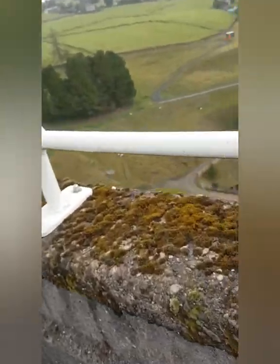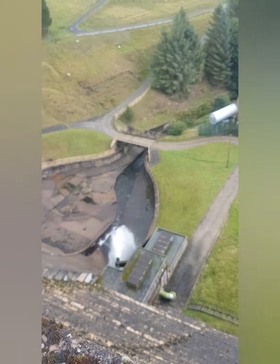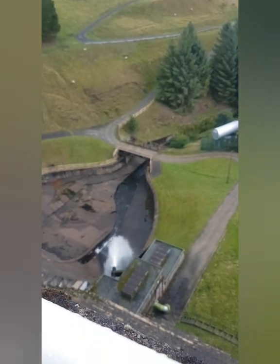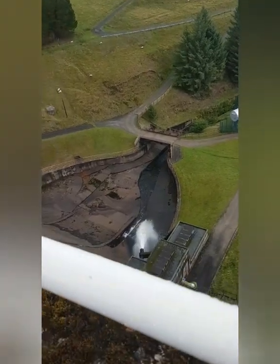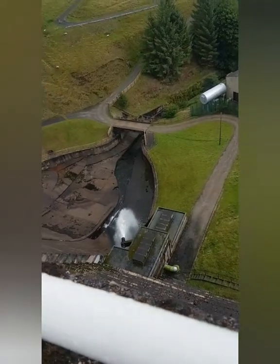Let's have another look. Okay, I've held onto the rail, and look at that. The hose pipe's just blasting it out there. It's like almost nothing's coming out. So I wonder if that's been pumping the whole time, obviously because of the water. It must have been.